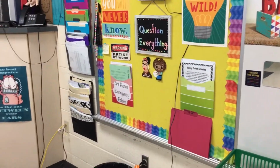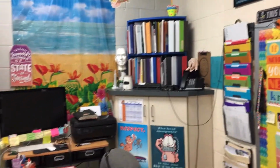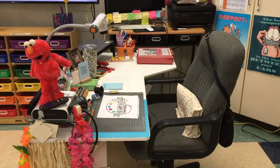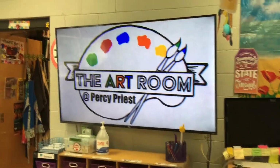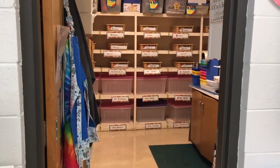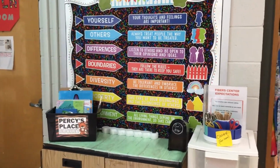This is my office corner. There's lots of important teacher information and some information about Dr. A in this back corner. I ask students not to go behind my desk unless invited. There's the Elmo camera and the big screen. Under the big screen is where we keep the 4th grade idea books. And then there's the storage closet. That's the second door in this classroom. That's where your artwork stays when you're not using it.